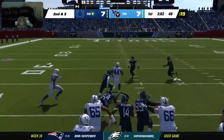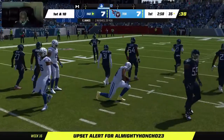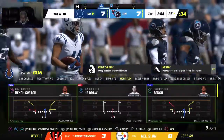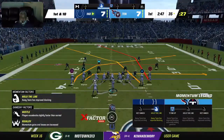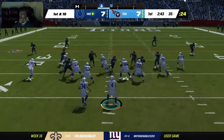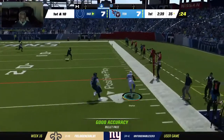From the gun, they'll try to run it. And a strong run here as he'll take this all the way down to the 35. Give the Colts 13 yards and a first down. They ran straight up the heart of that defense for an excellent gain and first down. So, you got to put up more of a fight defending the middle. Otherwise, this is going to be a long game.